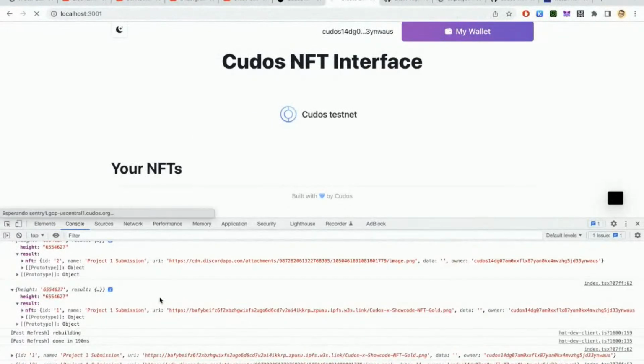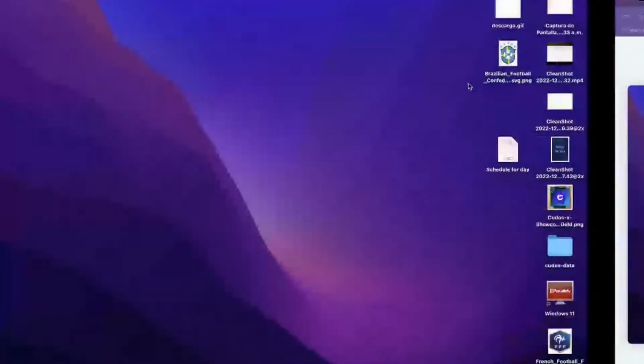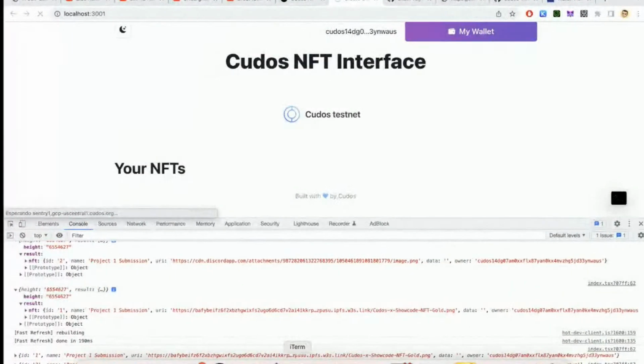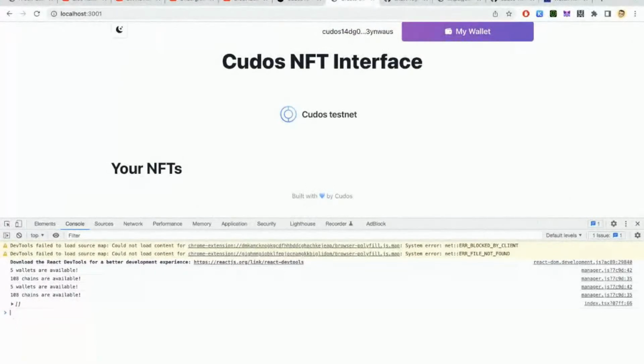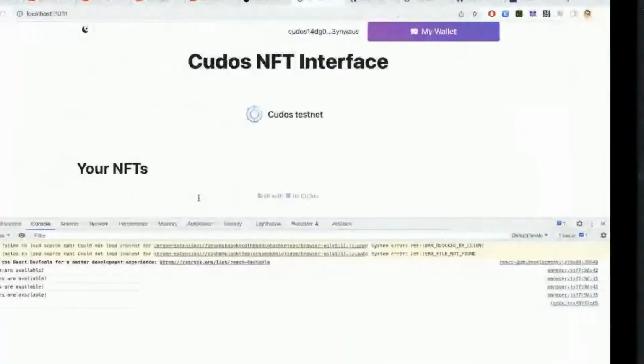If I reload again, you may not be required to reload the page itself, but let's see. Oh, the terminal closed. Yeah, okay. So I'll just open up the editor again. Yeah. So if I just take a look at this once, we set the NFTs to that.